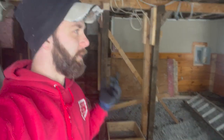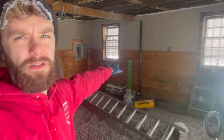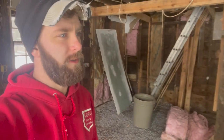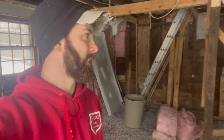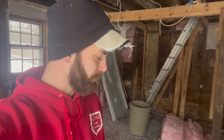I wasn't initially thinking I would go so far as to take out the sheetrock and the boards on these other walls, but considering where we're at, the surprises we've found, and some of the reframing that we probably will have to do, I'm going to take out the rest of it, see where we're at, and go from there. I think that's probably the smartest move at this point.